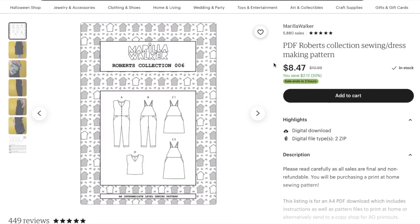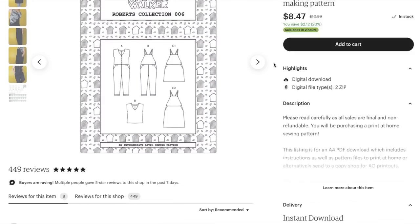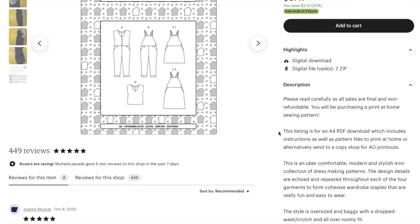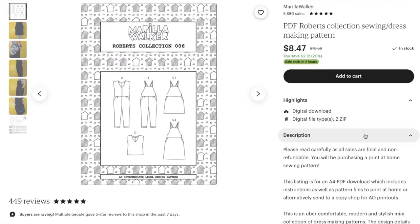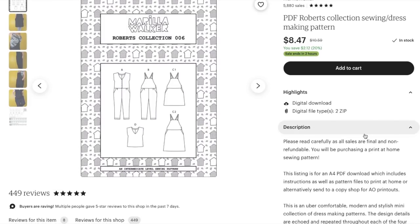PDF Roberts Collection Sewing Dress Making Pattern. Does this one not have a name? Just number 6. Okay. This listing is for, okay. This is an uber comfortable, modern, and stylish mini collection of dressmaking patterns. Oh, this is the Roberts collection. I see. Okay, so this is a bundle. How is the bundle the same price as one individual pattern?